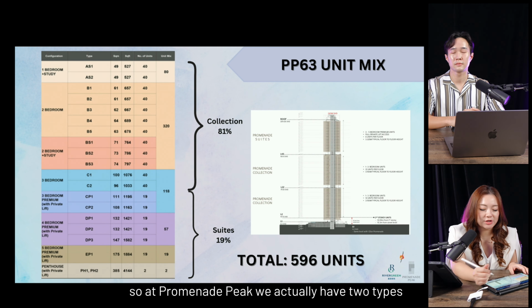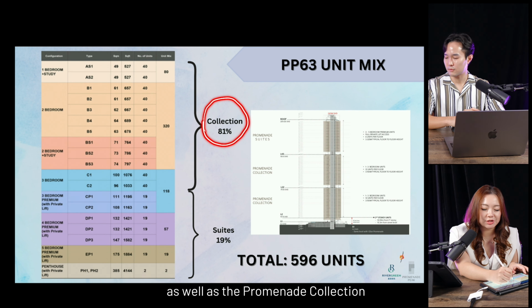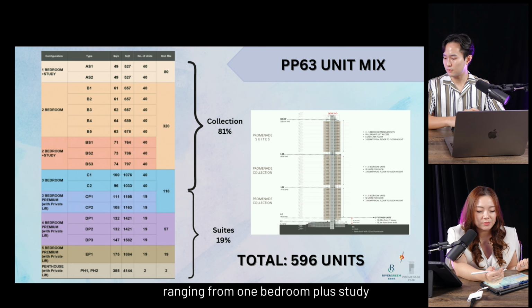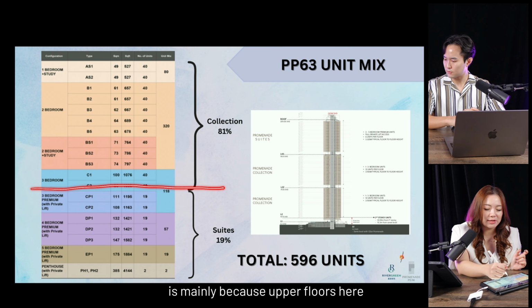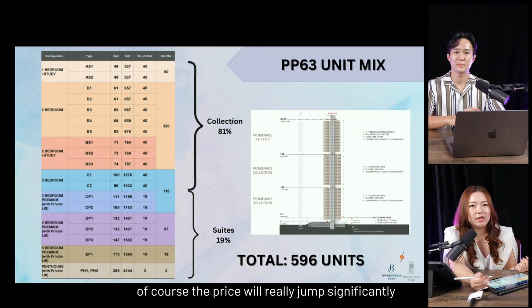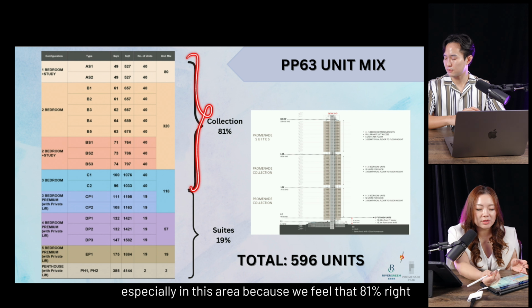So at Promenade Peak, we actually have 2 types. We have the Promenade Suites collection as well as the Promenade collection. 81% encompass all these units here, which are primarily the smaller units ranging from 1 bedroom plus study all the way to the 2-bed, 2-bath, as well as the 2+study, and some of the smaller 3-bedroom compact units. What really differentiates them is mainly that upper floors from here onwards have a private lift. So when you have the private lift, of course the price will really jump significantly. So we will go on later to explain what the differences are.